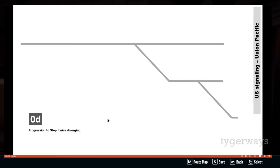Progression to stop twice diverging. Now we are diverging here, then we are diverging again, and then we get the red signal. How does that look? We get the diverging approach signal here, telling us to diverge. No faster than 30, unless the turnout speed is slower. Be prepared to stop at the next signal.